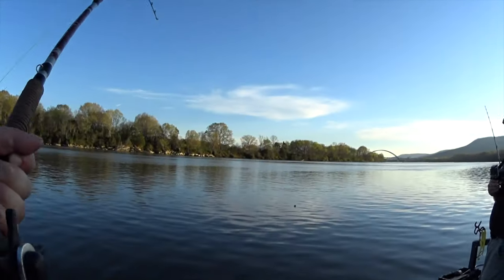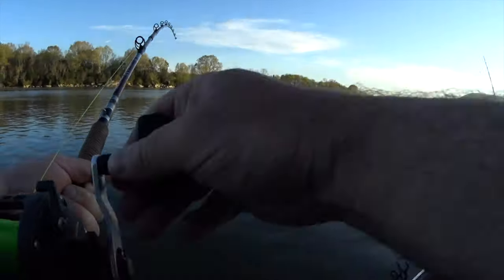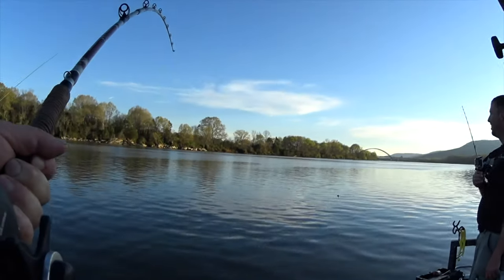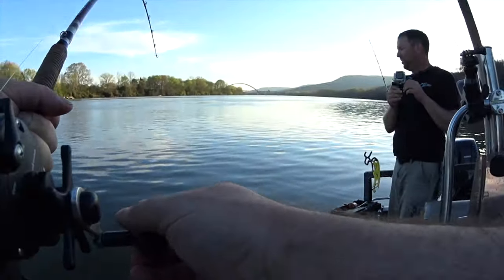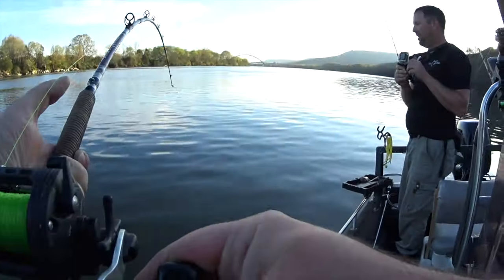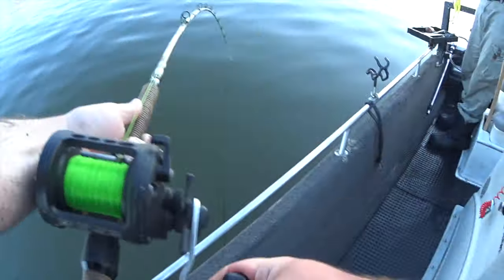He's either swimming upstream or he's giving up. I don't know. I think he's swimming upstream. He peeled drag really hard when you hit. Yeah, I got it. If it's a flathead... Ooh, yeah. He's not coming up. Yeah, I think it's a flatty, man. I guess it could be a blue. Who knows? Who knows?